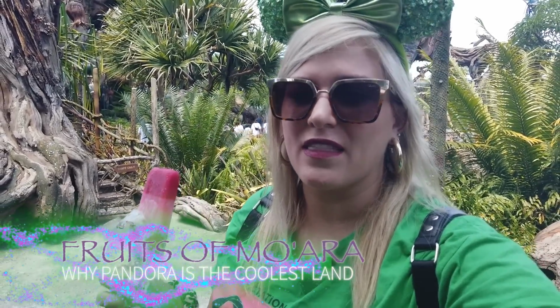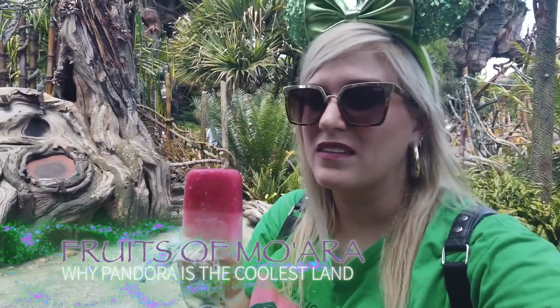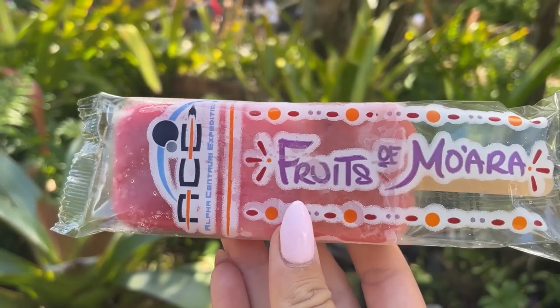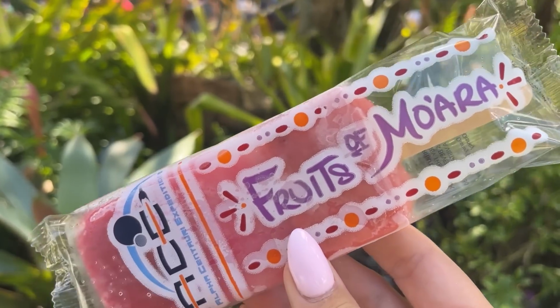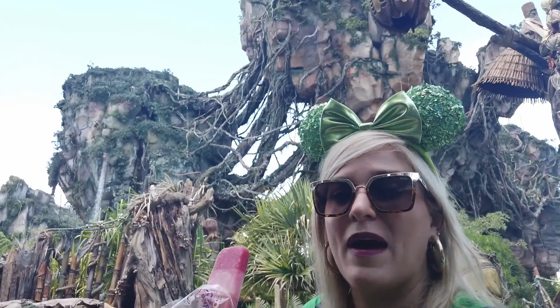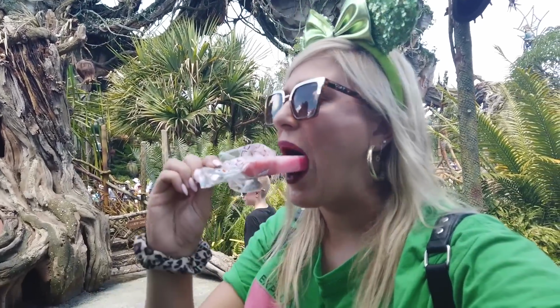I know that a popsicle is not the most exciting thing. I get it. But sometimes you just want a popsicle because it is so hot out here. And this is a really simple one, and it's great for my plant-based friends because it's just sugar, juice, water, done. Would I recommend this over some of the other treats we're going to talk about? Probably not, but it's cool that they have their own branded popsicle, and you can enjoy it right here under the floating mountains, or when you're in that really, really long line for Navi River Journey.